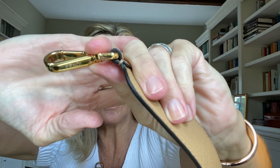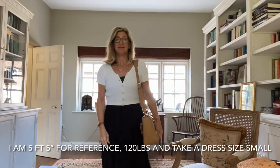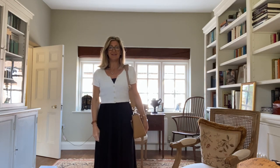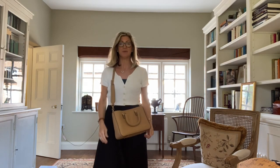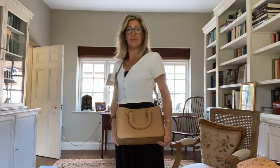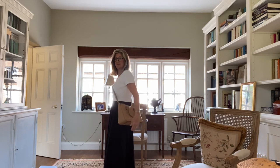Fendi on each hook. So here's the bag on me, worn as a shoulder bag. It's a crossbody bag. So I guess it looks really casual that way.